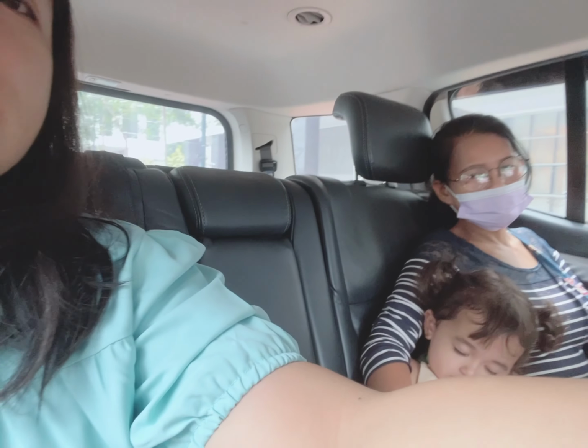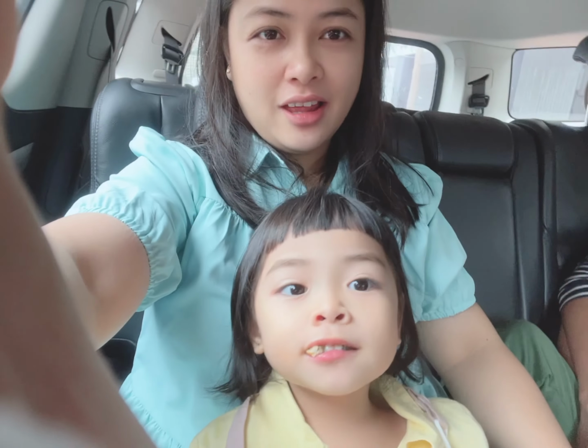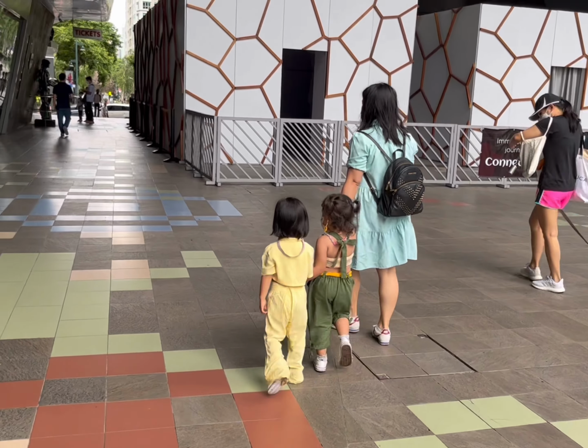Everyone, good morning. We're on our way to The Mind Museum here in BGC. With us is Laila, of course, Ellie's travel buddy. We will share it later. So we're now heading to the entrance.